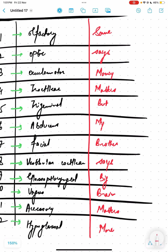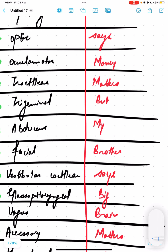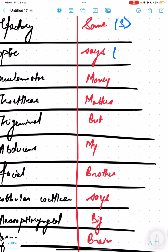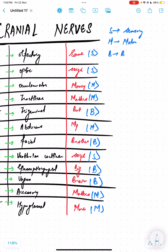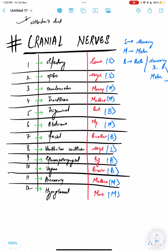Now, what is this? Some involves S, say involves S, money involves M, matters involves M, but involves B, my involves M, brother involves B, says involves S, big involves B, brain involves B, matters involves M, and more involves M. Basically S stands for sensory, M stands for motor, and B involves both sensory and motor. So you can remember the cranial nerves in this fashion.